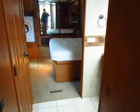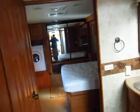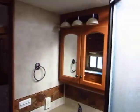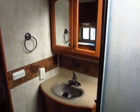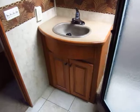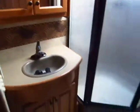Walk through, pass through, middle bathroom. Unfortunately, you get to see my reflection in the mirror there. Sorry about that. Hopefully that doesn't deter you or detract from the value of this RV. Standing shower, no tub. So you don't have to worry about clocking your elbows on it, anything like that.